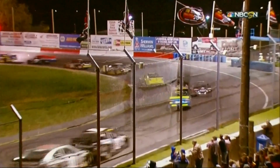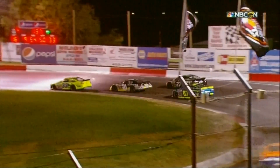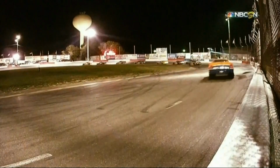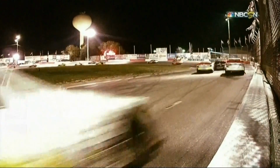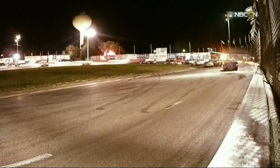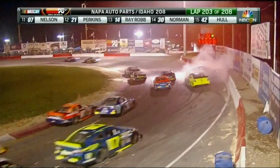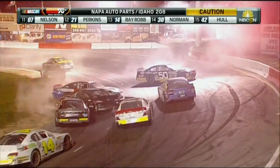Yeah, hard to... Oh, it's Ron Norman. It's Ron Norman in the 30, and Ron was on the receiving end a little earlier. Yeah, Ron certainly didn't like what had happened to him earlier, evidently, and he decided to have a little retribution there with Riley Herbst. Wow, what an impact right there. High on the wall was Herbst, but thankfully he gets by. And she's got Nicole Behar on her outside. And oh, no, they spin in turn number 1. Eggleston's in the wall, and the caution is out again.